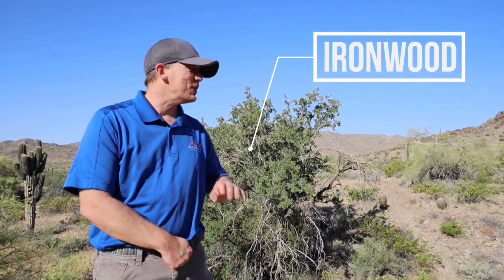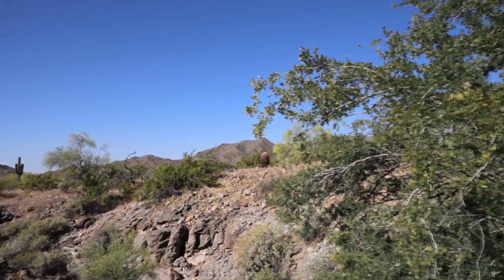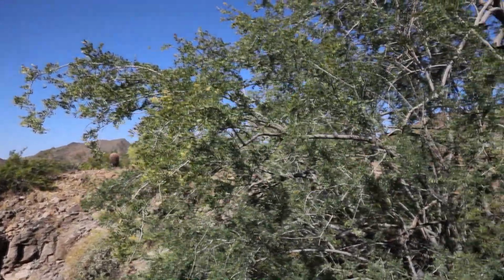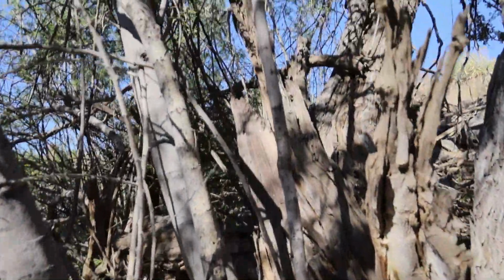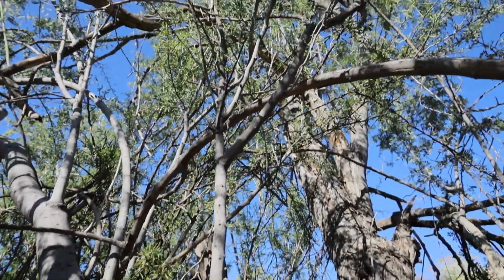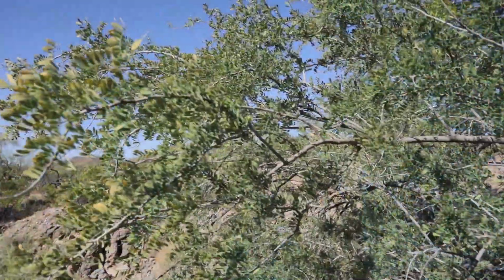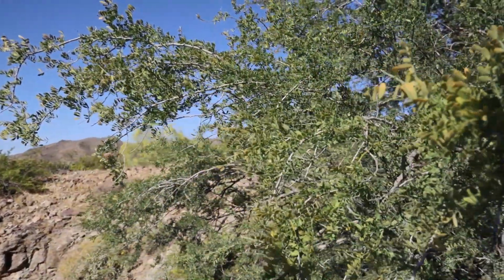All right, my next stop is on the Ironwood Tree, which is this plant right here. They have one of the thickest, heaviest woods in the world. They live up to 800 years, and that thick, dense wood is a total adaptation for transferring water to the leaves. Notice how that ironwood has leaves all year round, unlike the softer wood of the Palo Verde tree. They're also pretty well known for their pink lavender flowers that they'll get in the month of June.